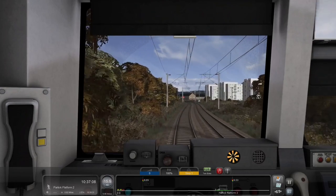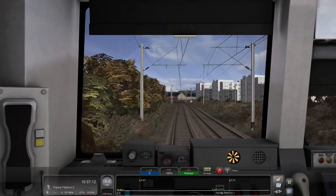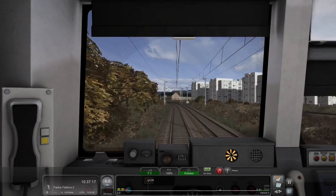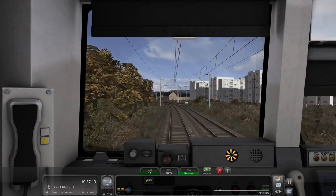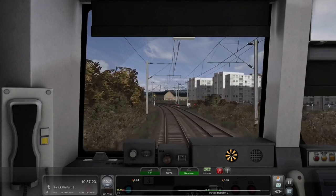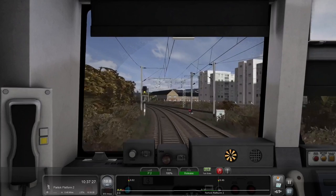So we do have a red signal. I came in this a little too quickly, so I'm going to go ahead and slow down, but I'm not going to come to a complete stop yet. I'm going to just coast it about... There's a yellow. Speed on. Putting up the speed. That clears us into Patrick Station, which is where the next red signal is currently located.